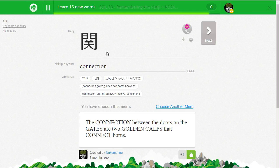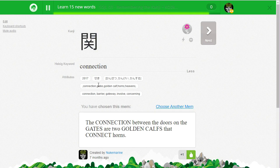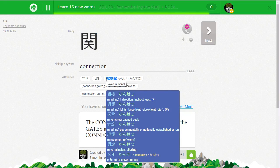There is touch and contact. There's also 2 other words dealing with that, touch and contact, but this is a connection, a barrier, a gateway involving, concerning something. So this is the kan of kankei. So here we have a seki, a barrier or a gate. It also could be honorific added to names of sumo wrestlers. That's interesting. Kansetsu. Now here we have the second word, kansetsu. Joints, knee joint, elbow joint. So it's like a connection and node. So elbow joint, that makes sense.